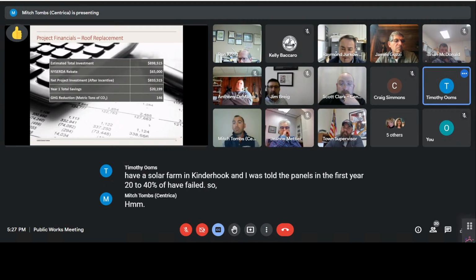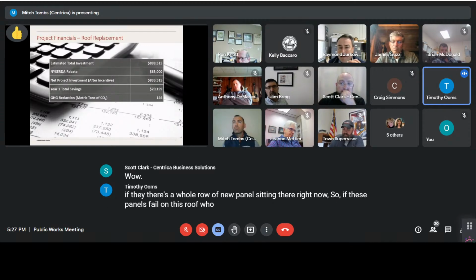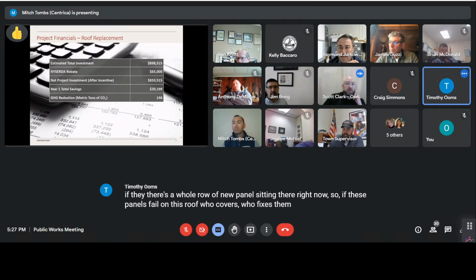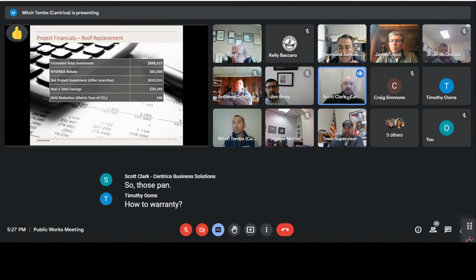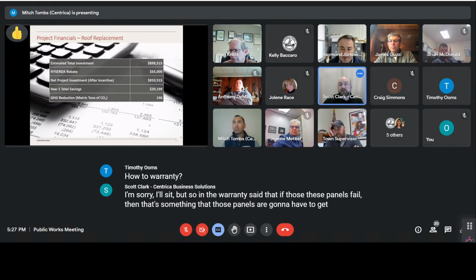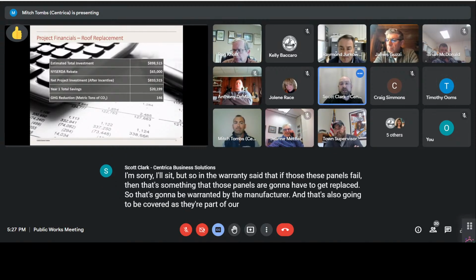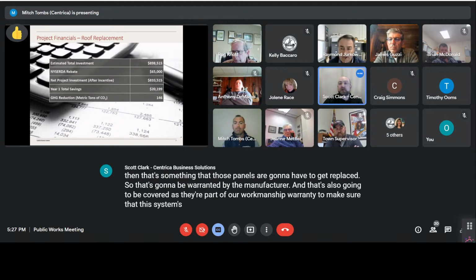Wow. There's a whole row of new panels sitting there right now. If these panels fail on this roof, who fixes them? On the warranty side, if these panels fail, they're going to have to get replaced. They're warranted by the manufacturer, and that's also covered as part of our workmanship warranty to make sure that this system's going to operate.